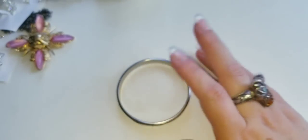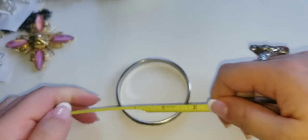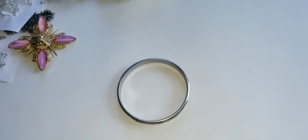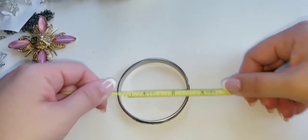Very, very light in wear. Where's my tape? And the inside is, oh, it's a little bit over 2.5. Sorry about that. It's all blurry. It's a little over 2.5. Okay.